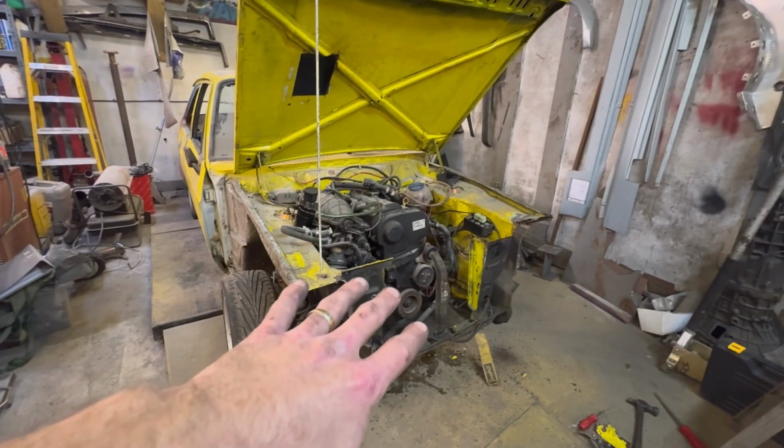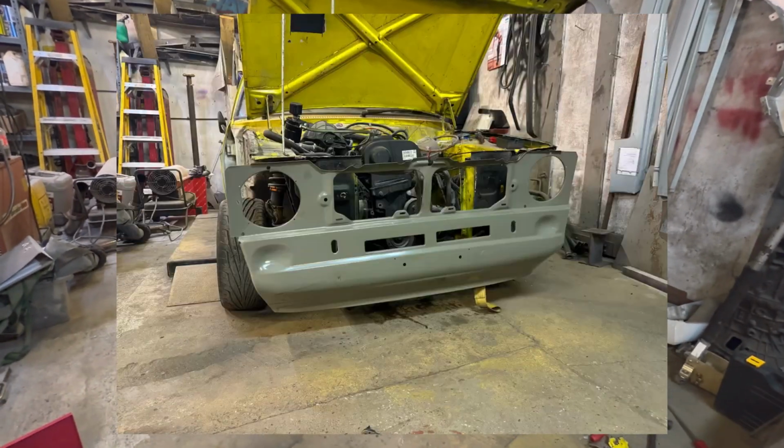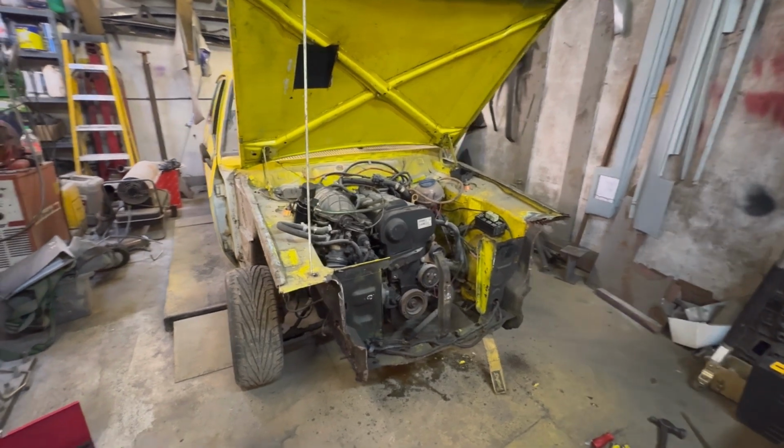And I also put the front panel on just for a laugh, just to sit on the front of it, just so I could go, oh look, I put the front panel on, and then took it back off again, because yeah, it's a long way off putting that on yet.